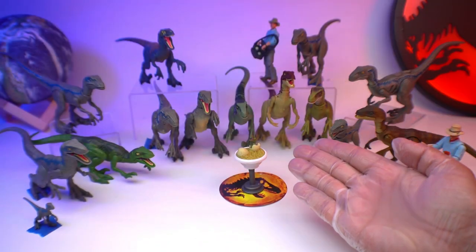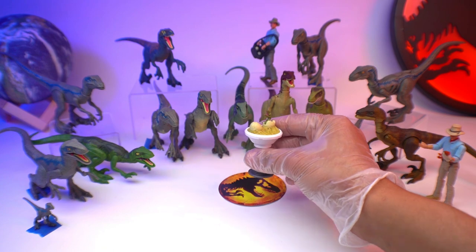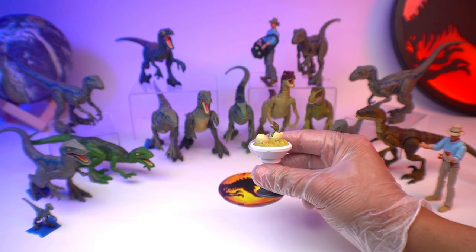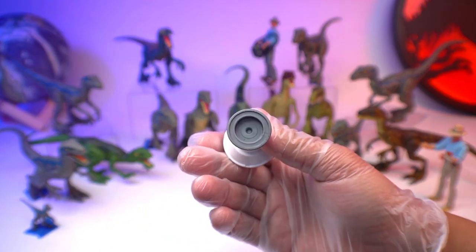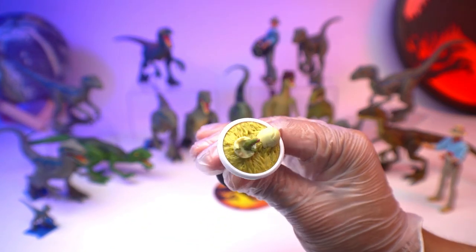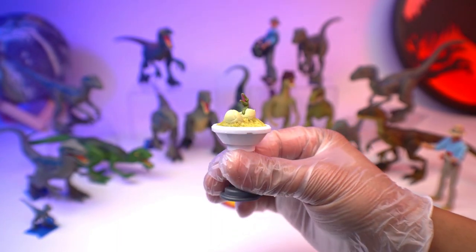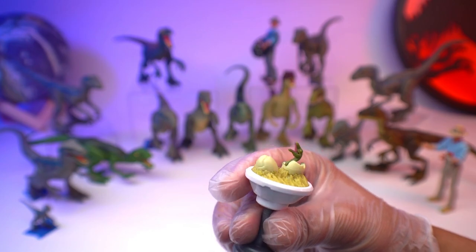Mold number 8. Mold number 8 is the hatchling mold. Mold number 8 is a one of one. This mold can be found in the Jurassic World Dino Rivals Legacy Collection Jurassic Park 2019 SDCC exclusive John Hammond with eggs figure pack. So this is egg V1.